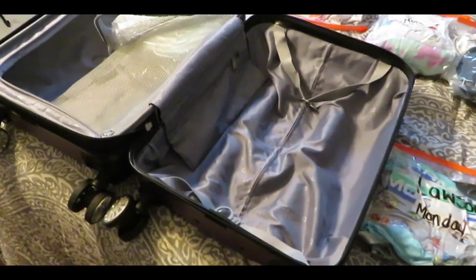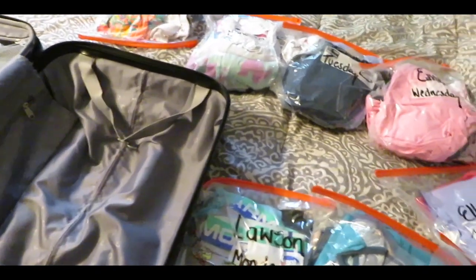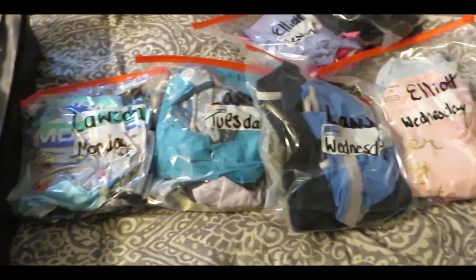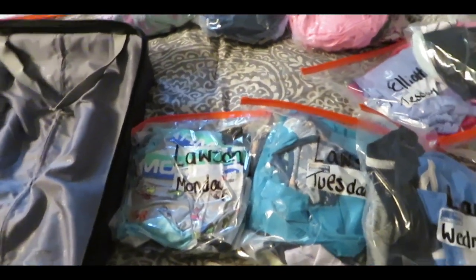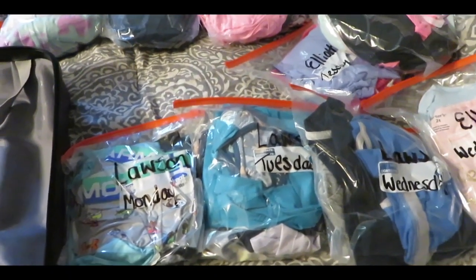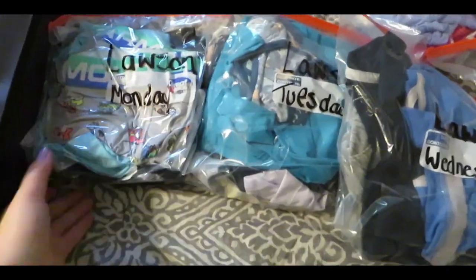Okay, so here's my suitcase, just a standard carry-on size suitcase, and these are all the baggies. 3 bags per kid, and then I have the swim bag, and I haven't packed the extra bag yet that I was talking about in case they have an accident or something, but I will. So here's Lawson's clothes. I actually like to line them up like this. The last day on the bottom, Wednesday, Tuesday, Monday. So there's all of Lawson. Monday, Tuesday, Wednesday, grab and go.